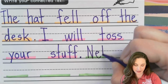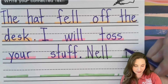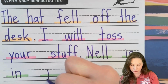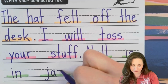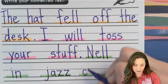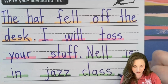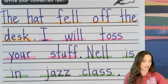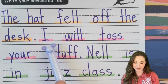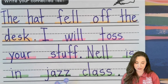Nell. Oh, we need a double L because of that floss rule. Nell, because we've got our short E. Nell is in jazz. Oh, 2 Z's. Jazz. Nope, double S. Class. Nell is in jazz class. Let's read everything we wrote. The hat fell off the desk. I will toss your stuff. Nell is in jazz class.